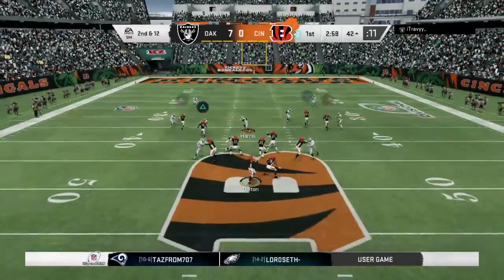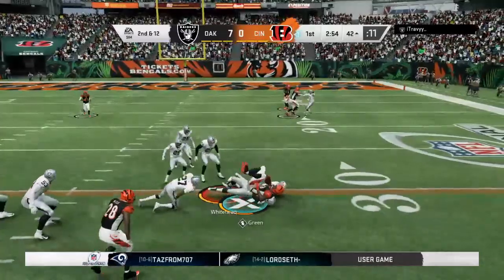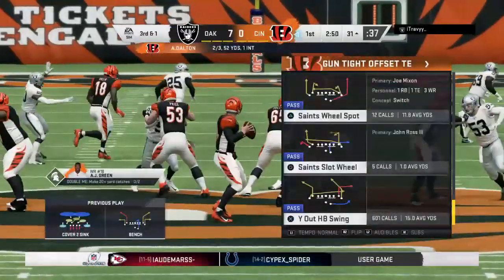Hands up. On 2nd and 12, Dalton. This one grabbed by A.J. Green. They get 11 back on that one. It leads to third down.